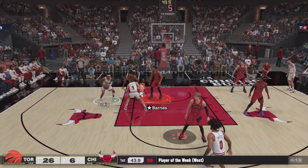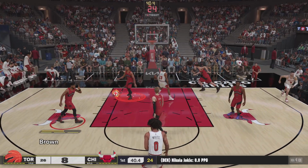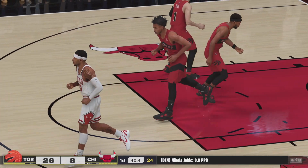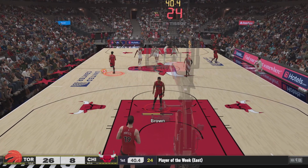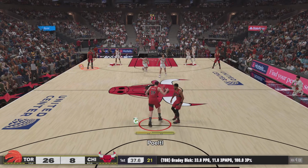Craig with a screen on Brown. Just 4 to shoot. And he throws it down with one hand. Oh, man, exploding to the rim. Yep, makes the simple play. Raptors lead by 18.